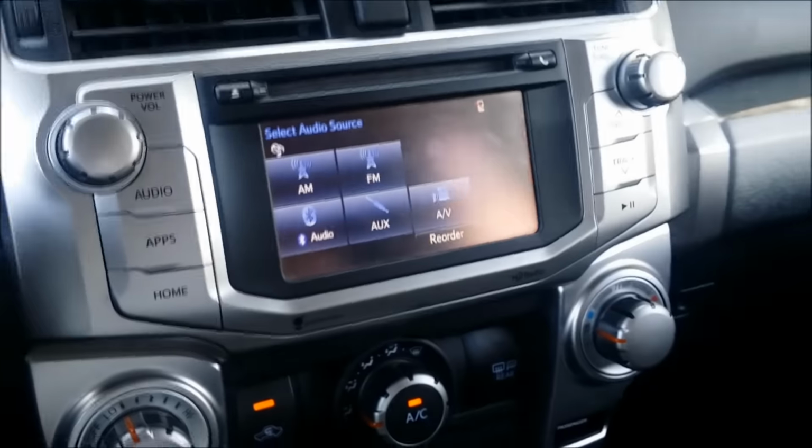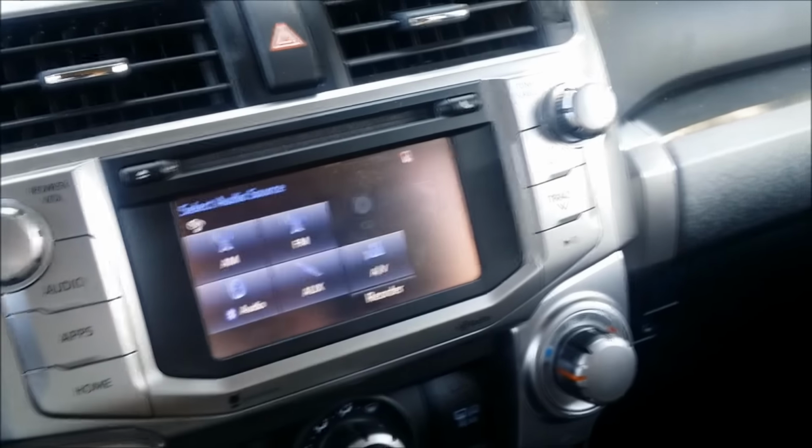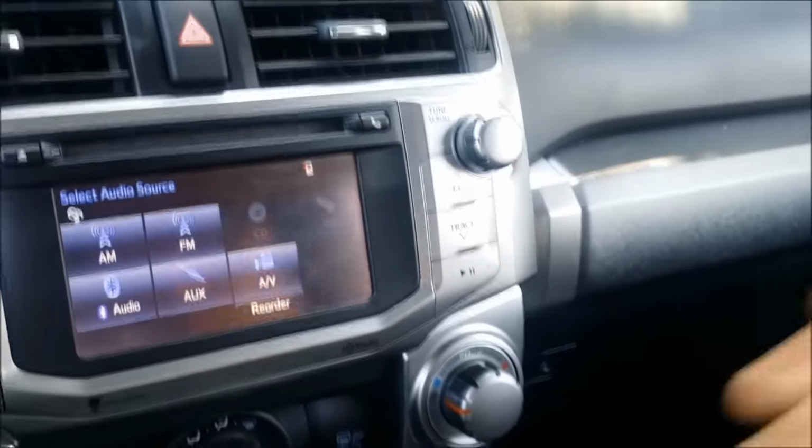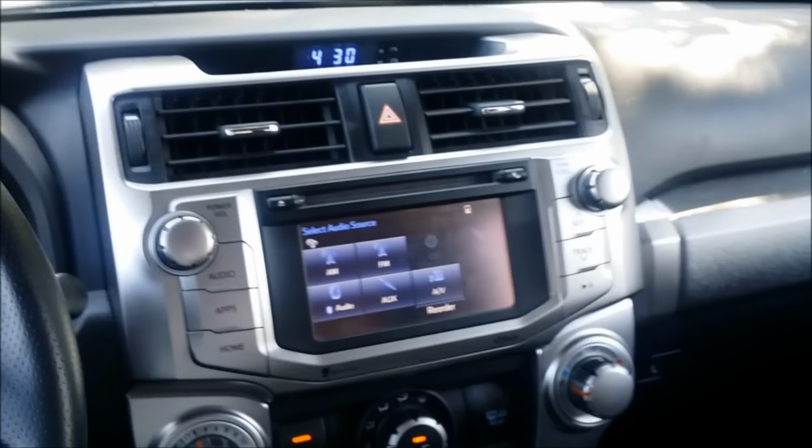We all know Toyota likes to keep it simple. But they added a few surprising touches aside from the Bluetooth features and things like that. You know, they have the touch-operated radio. So that's something you won't find in a lot of off-road vehicles normally.